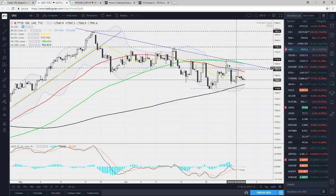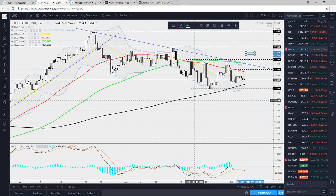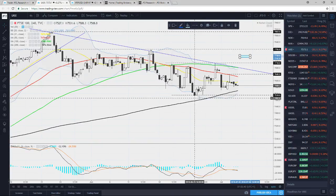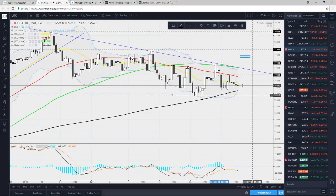Now let me just get rid of this a little bit. So currently, we can see that we're trading here below this downwards moving trend line. We're stuck below these two levels, and let's slightly adjust this level right here, guys. Let's put it to the top here. So for now, certainly if we get a nice pop here above the 76.36, we could end up testing this downwards moving trend line that I was just talking about.